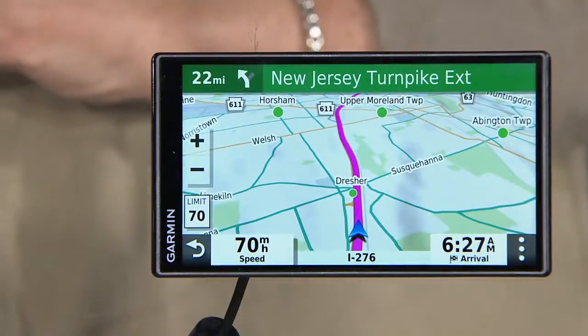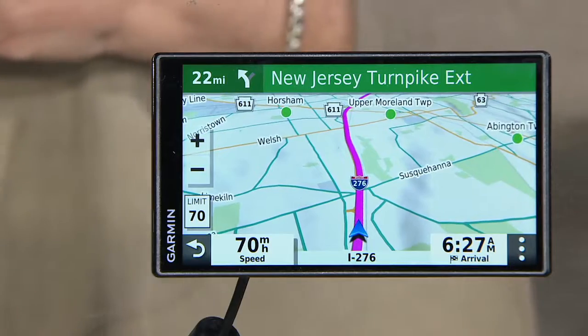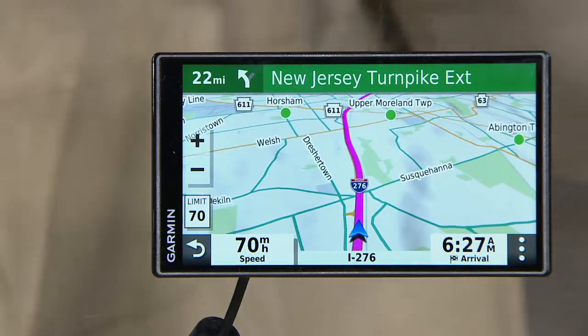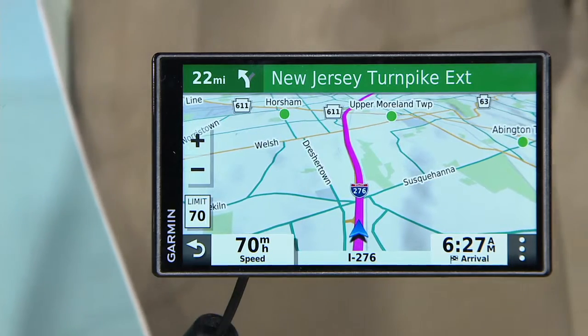College student who's going to be driving back and forth across the country as they head to school and then come back home on a weekend. Maybe it's an older parent who has moved to a new area and they're not quite sure about how to get to all these new places and their new surroundings.